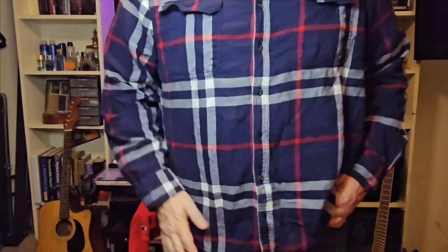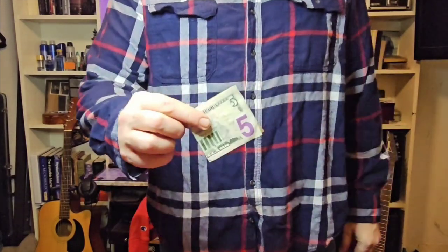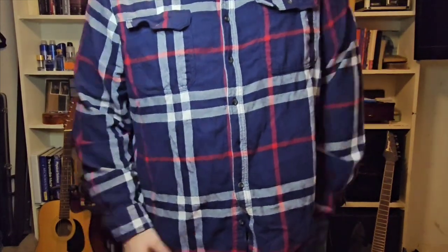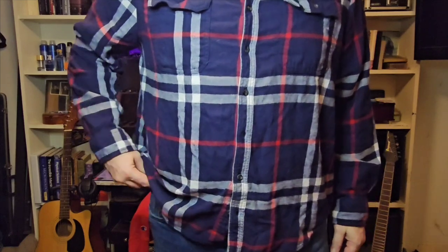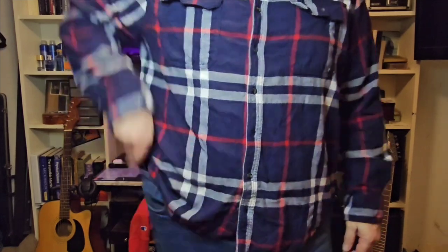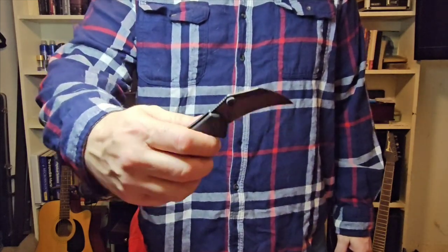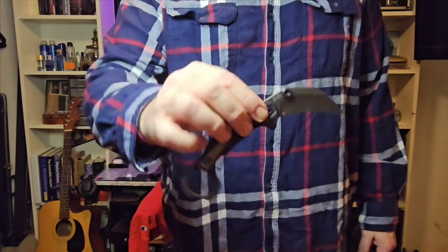What else do we have on us? Oh, I got a $5 bill. So there you go. I had a $5 bill left in my pocket. I forgot about it. Oh, wow. Hey, I totally forgot about this, guys. I've been carrying this ever since I took it out of the box and I had it in my other watch pocket and forgot that it was in there.